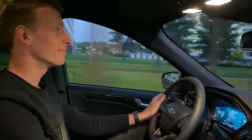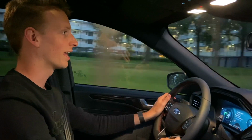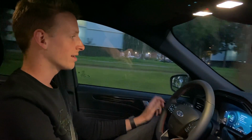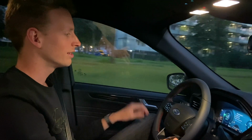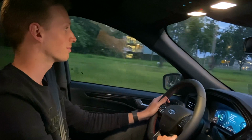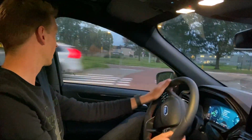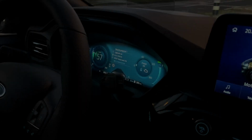Alright guys, so we have made the third round. We've just started it. State of charge is only 3 kilometers left, so that's not that much. We've made until so far about 61 electric kilometers, so that's really impressive actually. I'm really surprised with that. I kind of wonder when the engine will start kicking in. Won't be too long from now on.